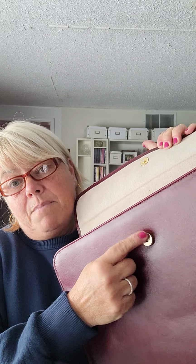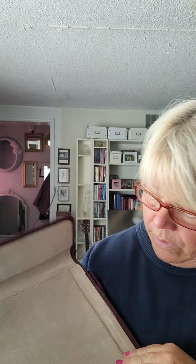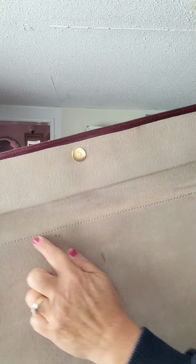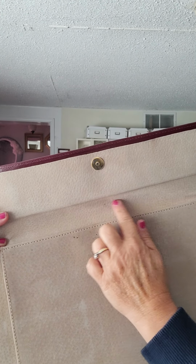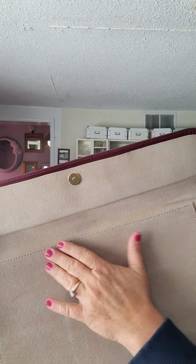There are a few marks. This is just a pressure mark from where this magnet lines up beautifully. And then there are a couple of little pen marks here. Just like little dots almost. If it was leather, I've said this many times, I'd rather have a scratch in the leather than a pen mark in the leather.